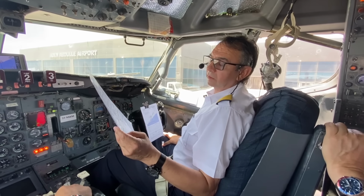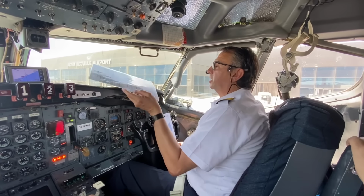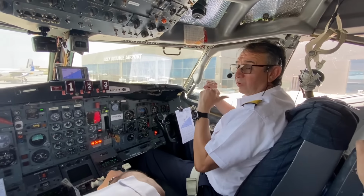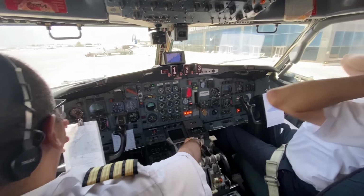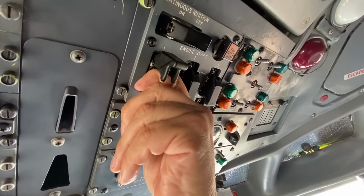Start pressure, 40 psi. Start checklist complete. Ready for engine start. We are clear. Okay? Yes. Start engine number 1. Number 1.